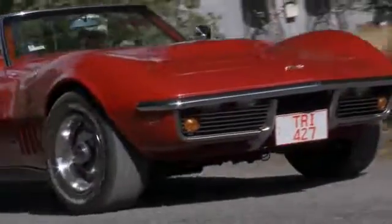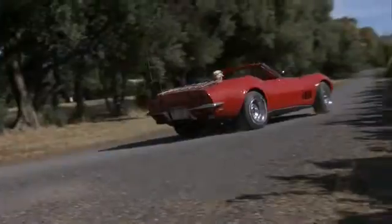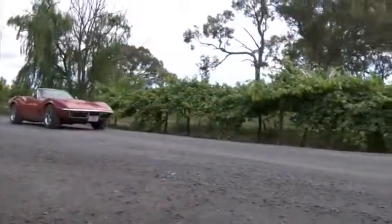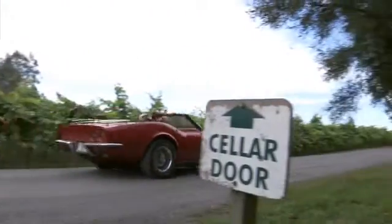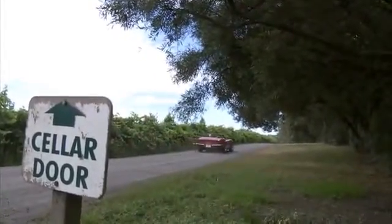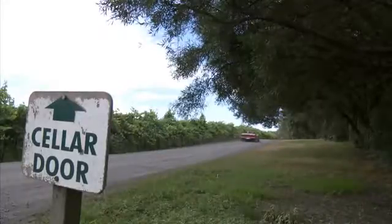What's the car like to drive? I mean, it's very basic. It is a 1968, so the technology's not there like a new car. But once you're in there, it's like sitting in the cockpit of an aeroplane. You're very low down, and the bonnet is very, very long. So it takes a bit of getting used to see over the front.